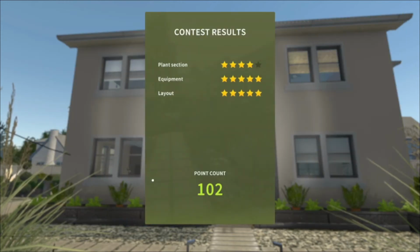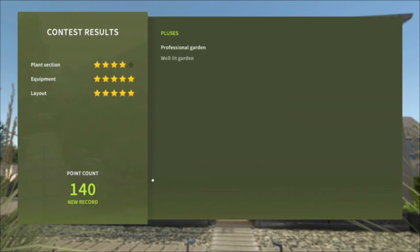Okay, I am missing something in the plant section, but I've nailed equipment and layout. I have a score of 140 points, which is great, and it's increased the value of my house by 45%. Woohoo!